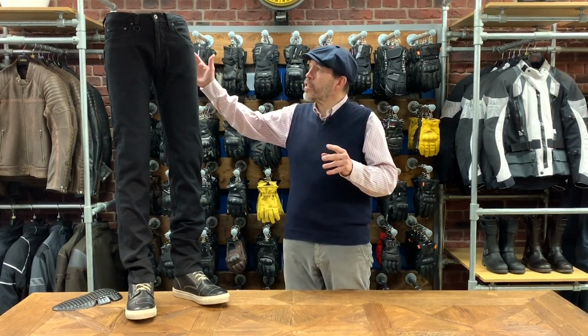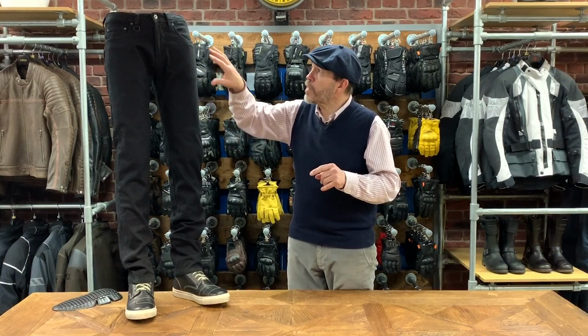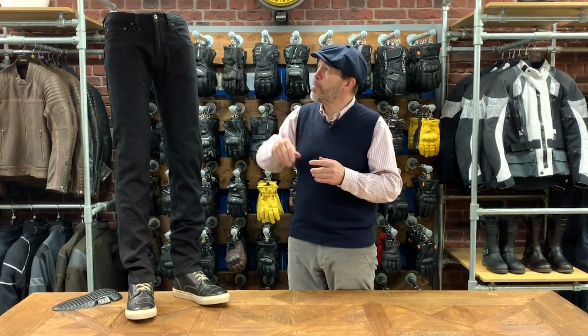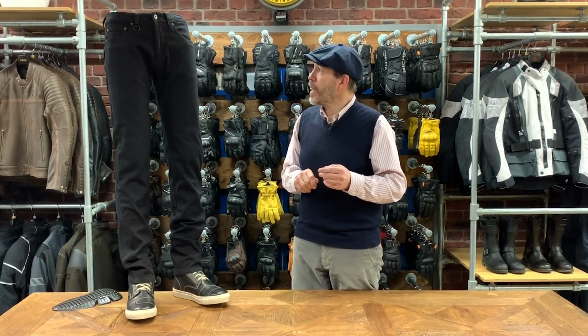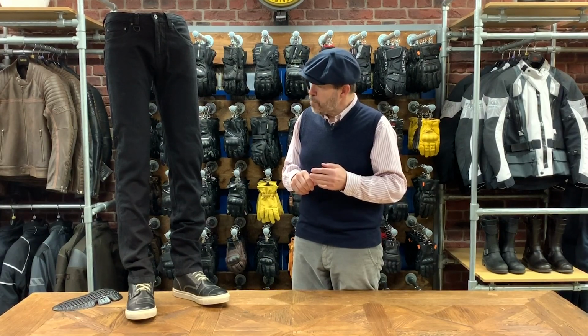Standard 5-pocket design, so 2 rear pockets, a change pocket over there, and 2 main pockets here. Small point of detail, but it's one of the things that a lot of our customers are keen on. One of the things that they don't like at times about Roker jeans is that they always have a button fly. These have a zip fly, so that can make life easier.